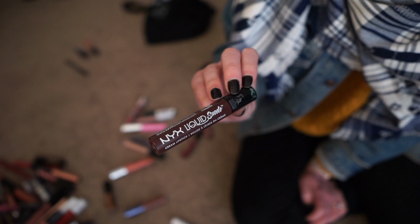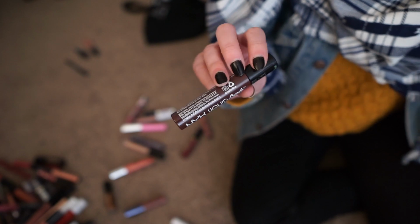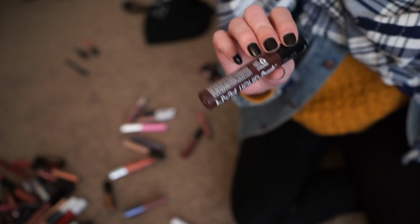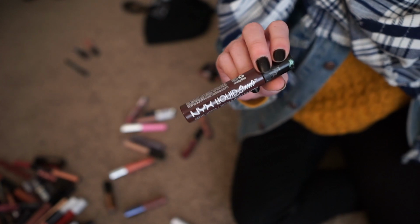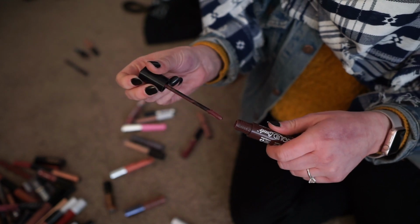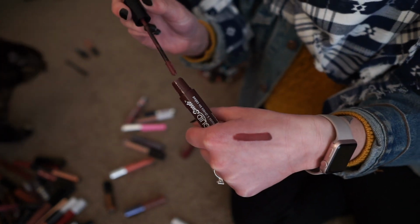This is another one from NYX. This is the Liquid Suede. This is like a more intense version of the Soft Matte Liquid Lip Cream from NYX. It's a little bit matter, a little bit longer lasting, and a little bit more opaque. But this is in the shade Vintage. It's a really dark, kind of red color. You might notice I have a lot of darker berry colors or deep colors. This used to be a go-to shade for me, a really dark, deep color.